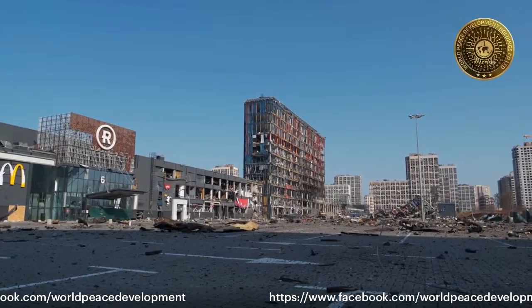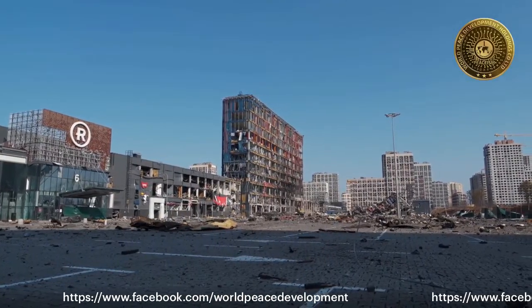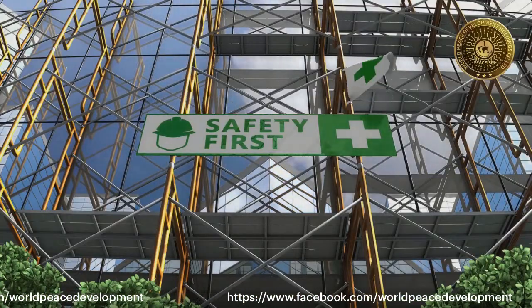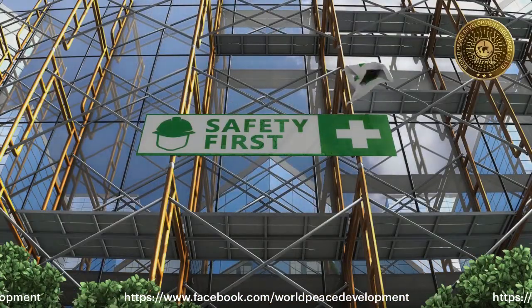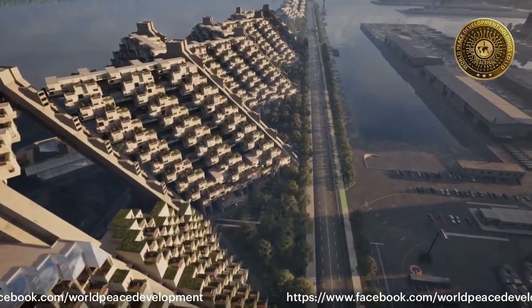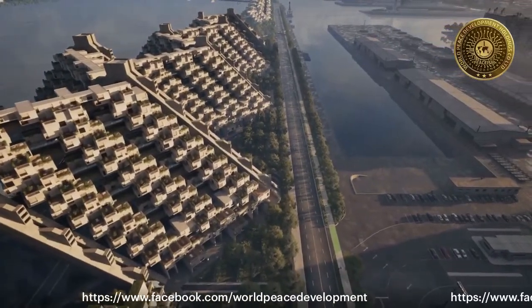Working with nature can provide better, more sustainable protection. Green infrastructure: healthy wetlands, mangrove forests, and coral reefs absorb storm energy before it reaches communities. Protecting and restoring these systems reduces risk cost-effectively and supports wildlife.